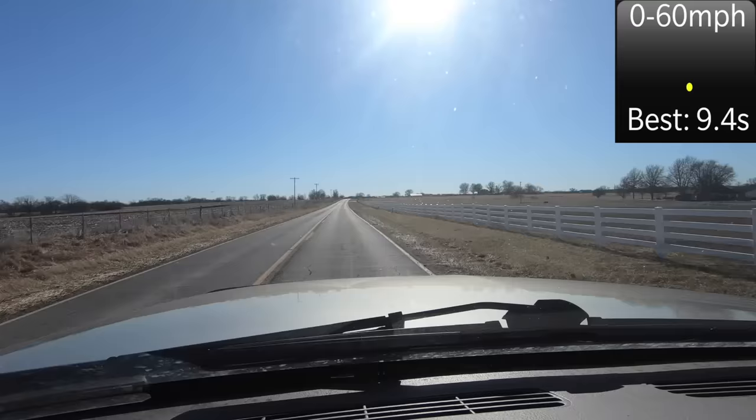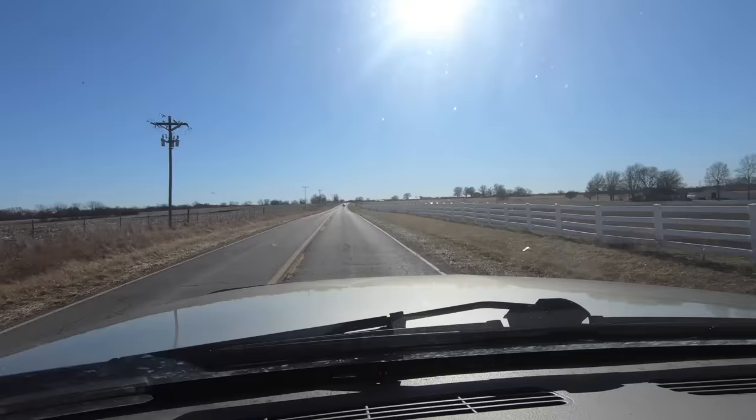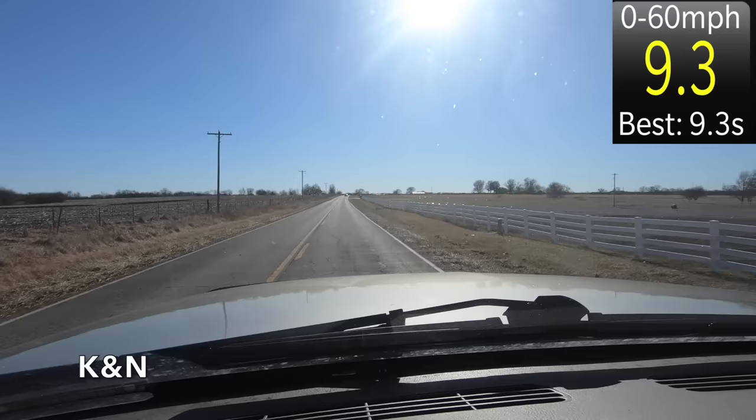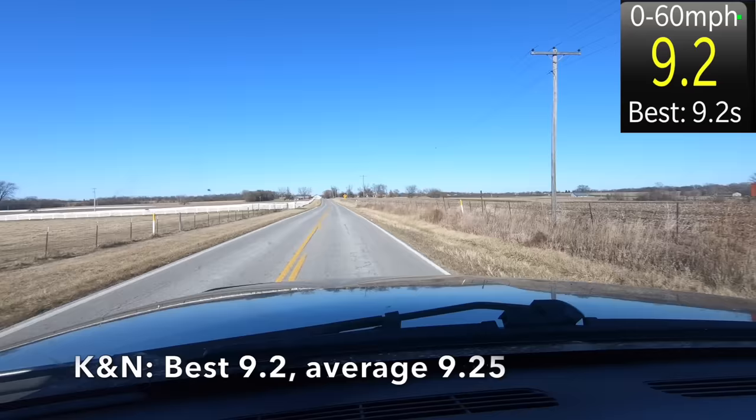The Wix filter matched the best time of 9.4 seconds on the first attempt and actually did the best yet at 9.3 on the second attempt. The K&N made it to 60 in 9.3 seconds on the first attempt and the fastest time yet of 9.2 seconds on the second attempt. So the K&N definitely outperformed the competition.